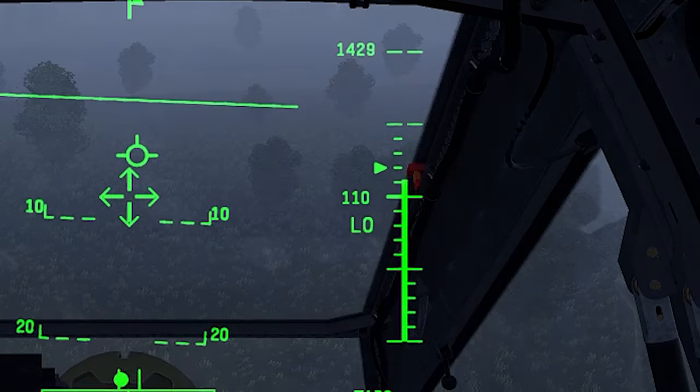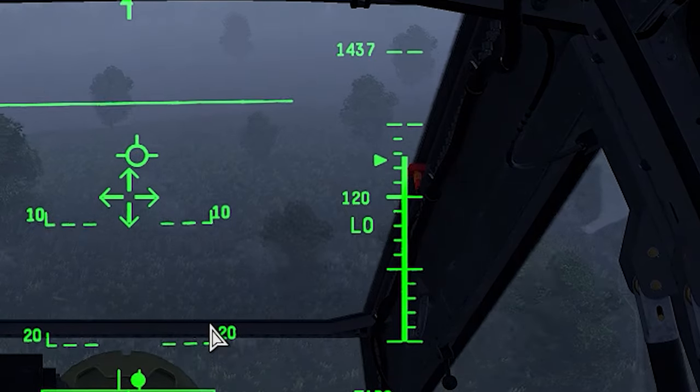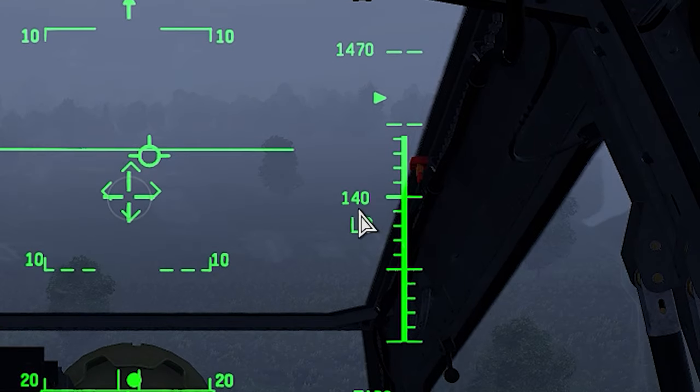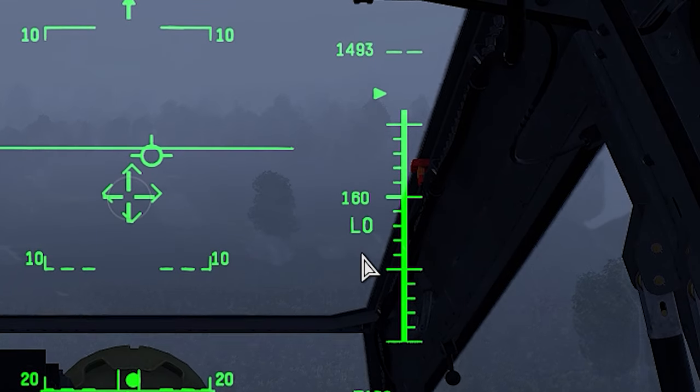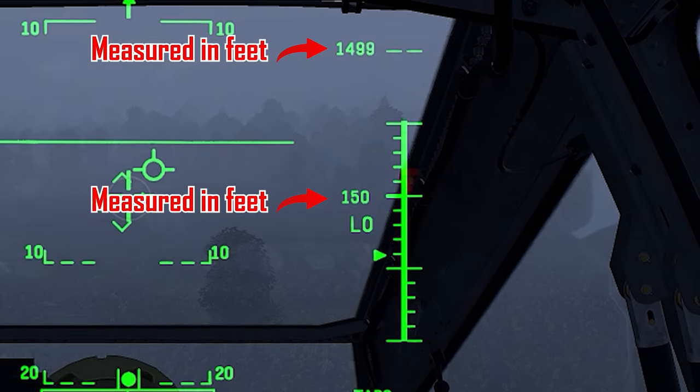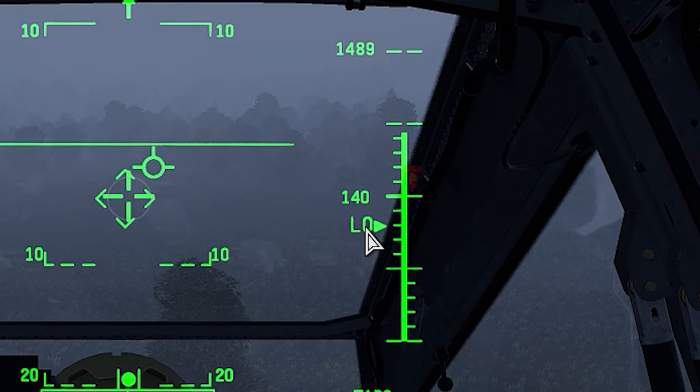Okay, so in this section of the video, I'm just going to explain how this entire thing actually works. And I'm going to start with this number. This is the altitude relative to the ground underneath you. Please note that the altitude indicators for both of these values are measured in feet.